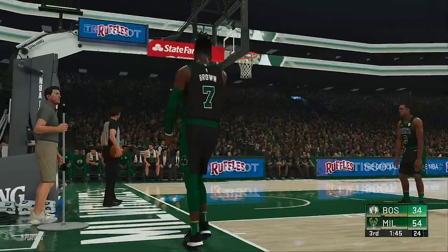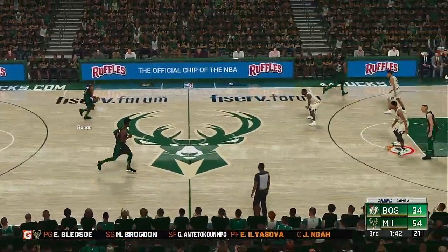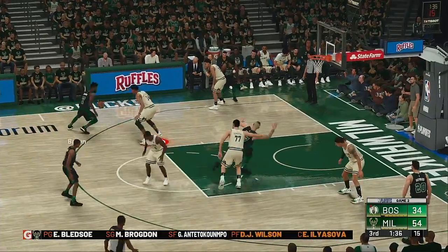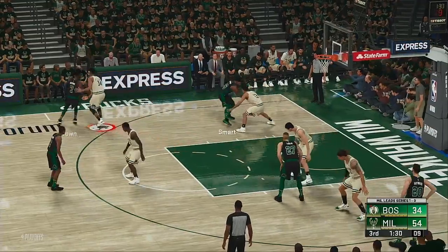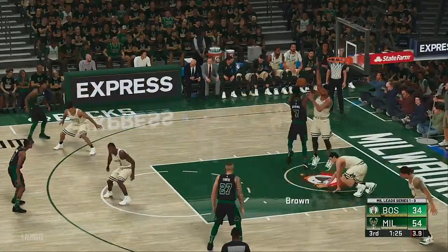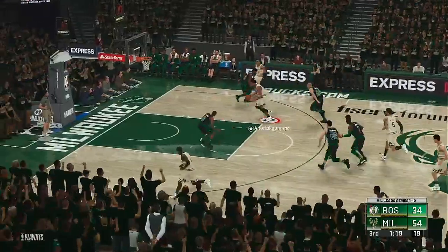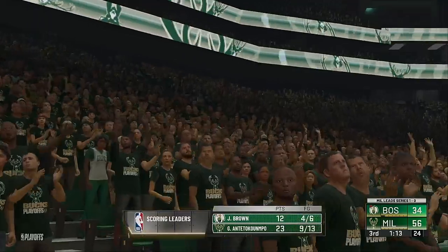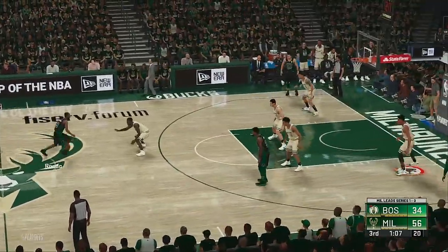He's checked in for Noah. 1:44 left to play in the third. Rondo passes to Brown. Smart on the wing. Milwaukee with the rebound. Antetokounmpo's got six rebounds now in the game. And he's got it going now. When he's in this kind of a zone, I think the D's have to just get out of Antetokounmpo's way.